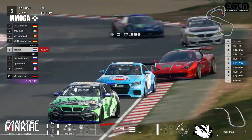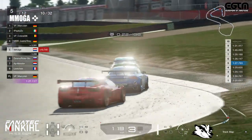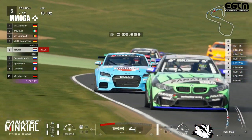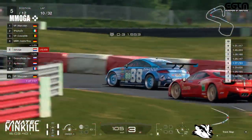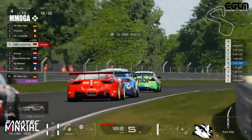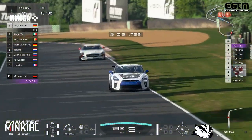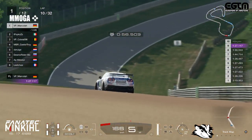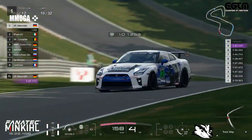And meanwhile, up front, Markola is doing a very good job of driving away from Psycho. Remember, the gap was about 0.2 at one point. Now it's 1.5 seconds. And it seems like Markola wants to increase that even further. I mean, who could blame him? Obviously, you want to drive away from your opponent as much as possible and have a calm race through the British countryside here at Brands Hatch and not be worried too much about a guy behind you. But yeah, it seems like Markola is doing a good job at that.